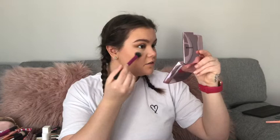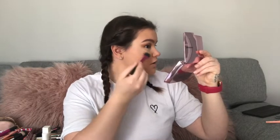Next I'm going to go in with the Jeffree Star Supreme Frost. This is in the shade Wet Dream. Quite a golden glow. If you don't like glittery highlighters, this is not for you. The Supreme Frosts are very, very glittery, but I quite like that. So tap off the excess, and then just going to put that where I want to highlight.